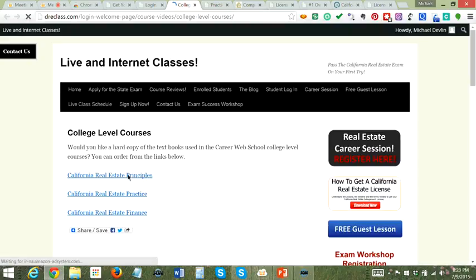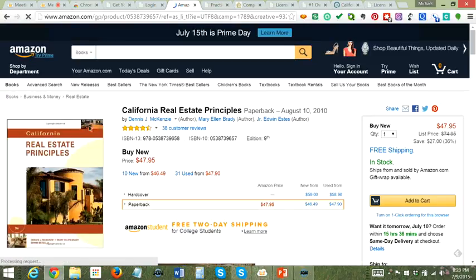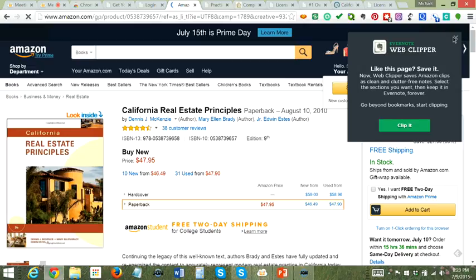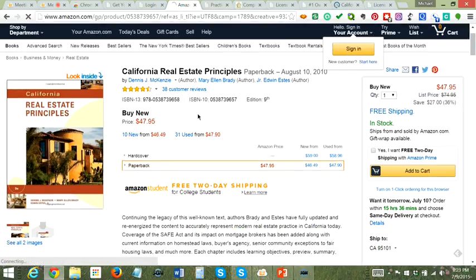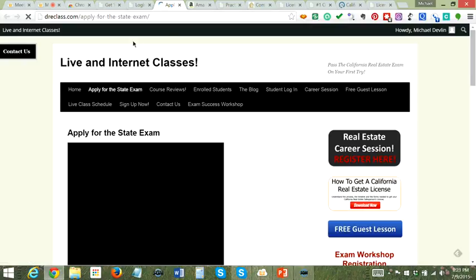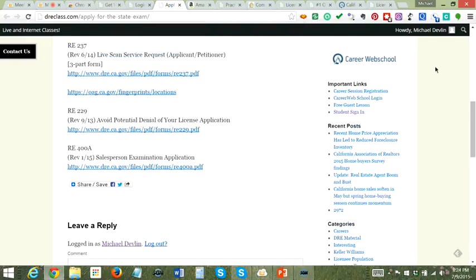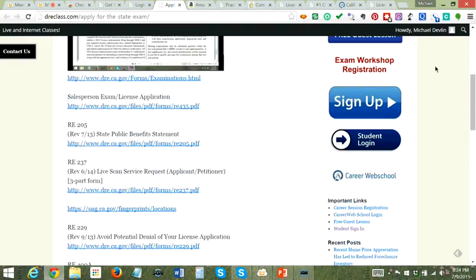If you want the textbooks, like the real textbooks, if you click on that, this is a link. You can see sometimes they're sold out, but these are top-rated, top-selling textbooks. I didn't pick them. They're done by the college level course provider. If you really want a real book, you can do that. Before you go take the state exam, there's an exam success workshop. There's a link to that materials. And when you're ready to apply to take the state exam, if you click on that link, you're going to see a video by me, how nice, explaining how to fill out the forms and links to all of the forms. That's what you get.